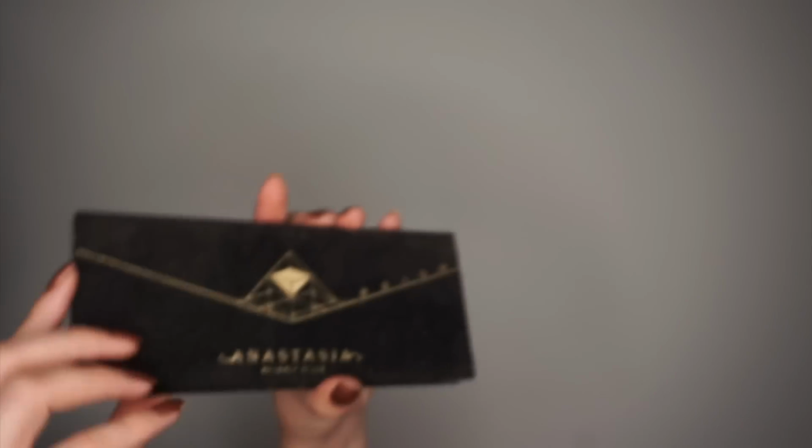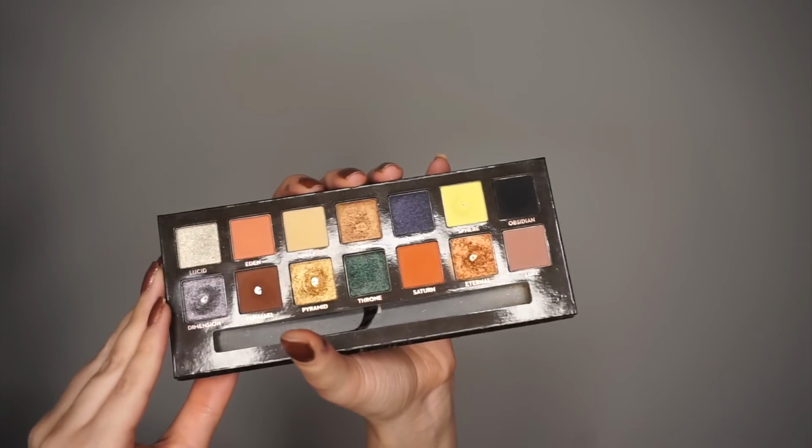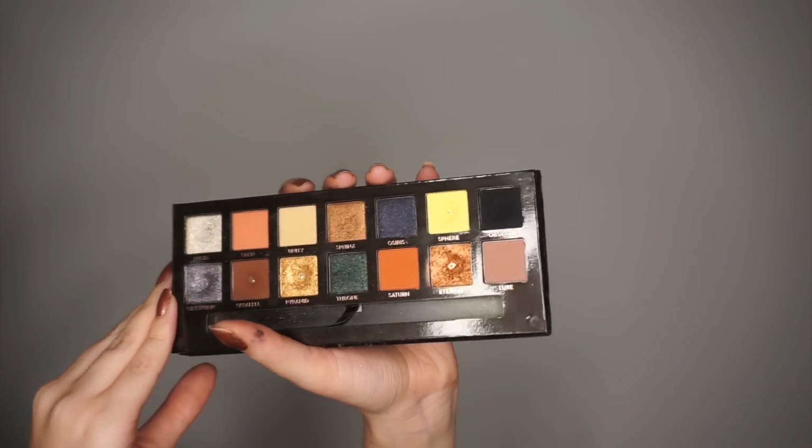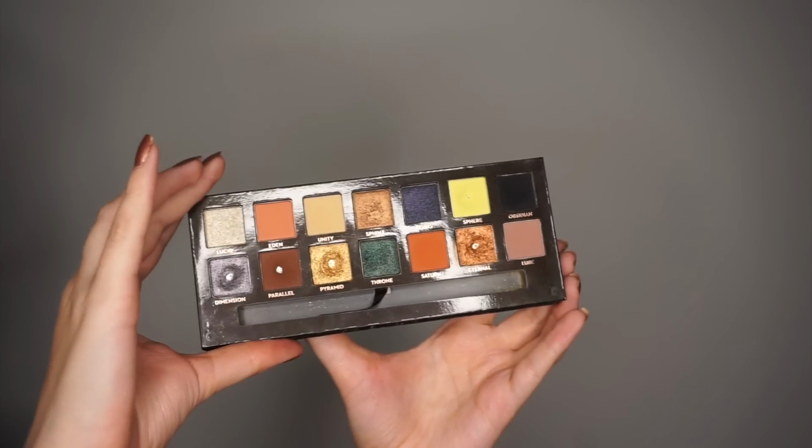Next up we have the Prison palette. This is actually the newest Anastasia palette in my collection. I did get this on eBay last year, I believe, and I have gotten some good use out of it. As you can see, I have some pans in it now. It didn't have any pans when I got this palette. It was pre-loved, but it was very lightly used.